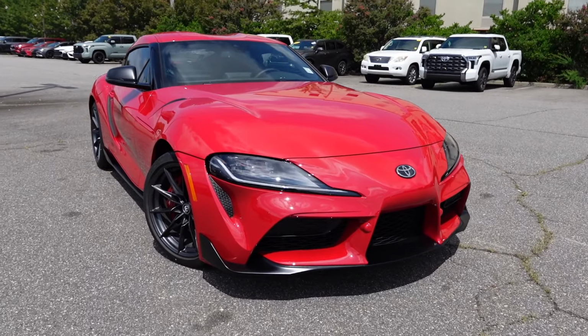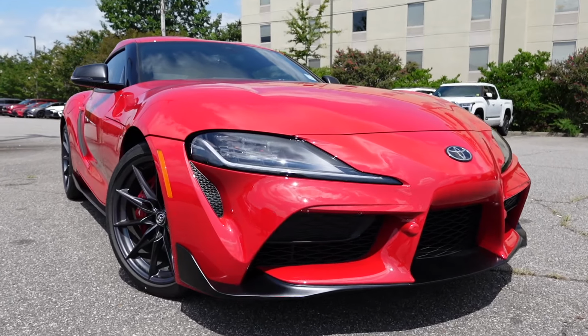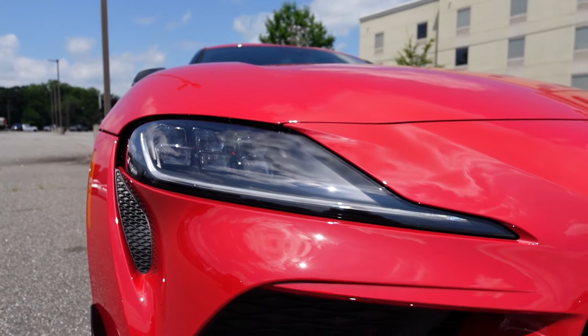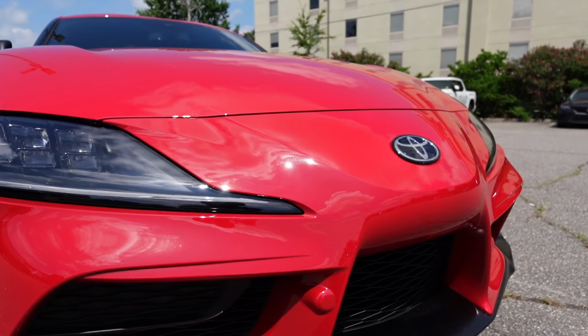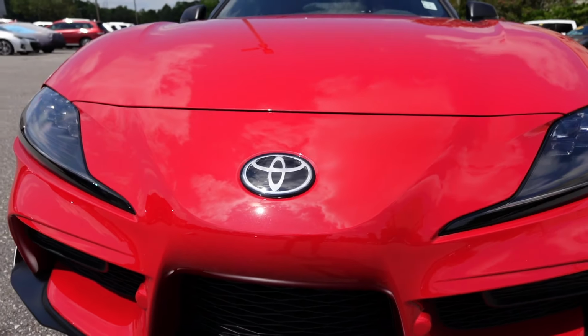Moving on to the styling with the Mark V Toyota GR Supra. This is a pretty sporty looking car. I love the LED headlights. You're gonna see these 6 individual beams, massive daytime running light, and I love how they just cut towards the center of this front bumper. Got your Toyota badge, more of a cone shape for the front bumper.